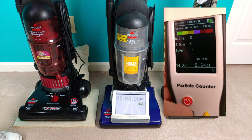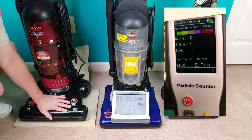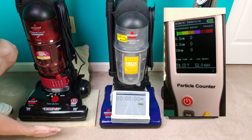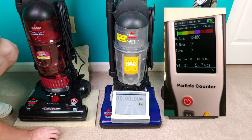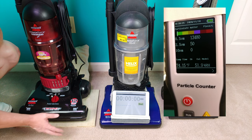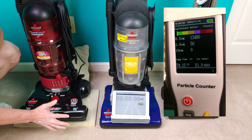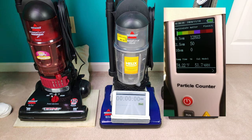And we need to get a room baseline. There we go. I'm going to start out with this guy. Here's my timer. And I'm going to put each machine underneath this particular piece of wood. The reason is I don't want it to possibly burn or tear the carpet, because for my new viewers out there, this brush roll is going to spin nonstop for about 10 minutes. So just to be on the safe side, I put it up on this piece of wood.